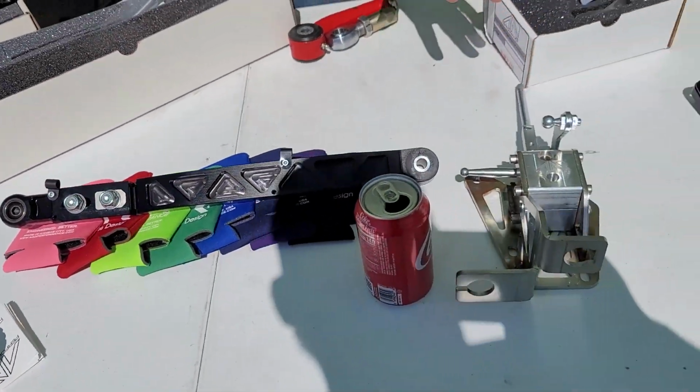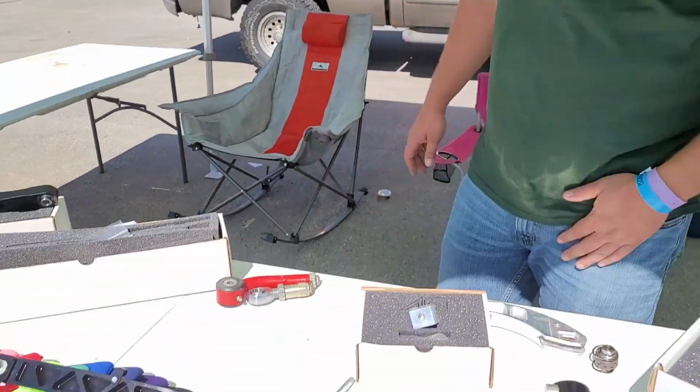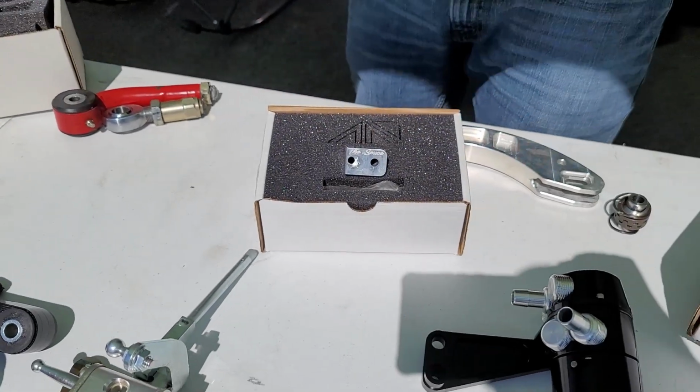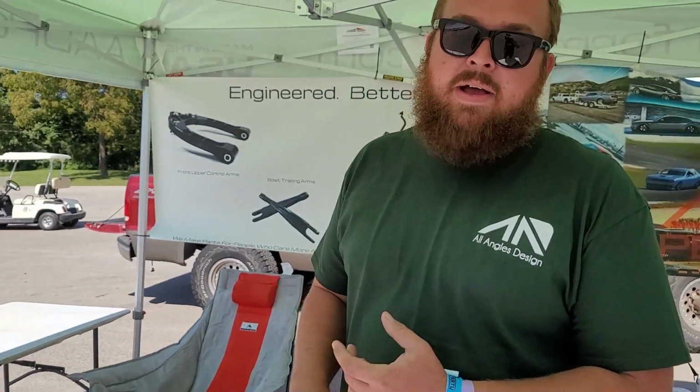So this is our Fiat shifter. I know there's probably not many Fiat guys out there, but these are our Fiat 500 shifters. And then our boost reference adapters. They'll work on any of the 6.2 cars, so any Hellcat, Redeye, Demon, any of that stuff. It'll also work on a TRX.